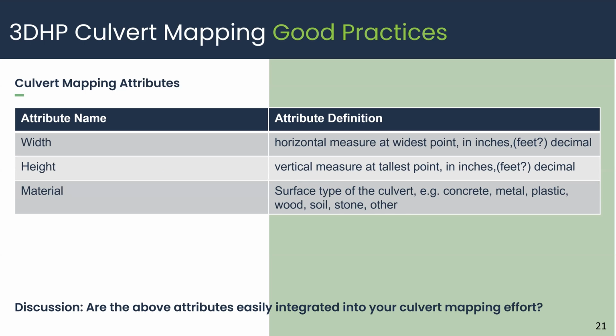And then finally, and this is as brief as we're going to be, what is the width of the culvert? So at the widest points, this is one thing we had in debate. We looked at several specifications, and many of them specify the width in inches. But we didn't know if people were using feet instead of inches, decimal feet, and the same with the vertical measurement at the tallest point, or the height of the culvert. So did anybody have any, do you all tend to use inches or feet in your measurements?